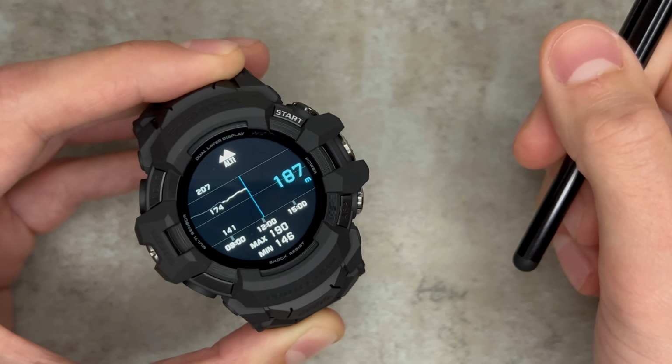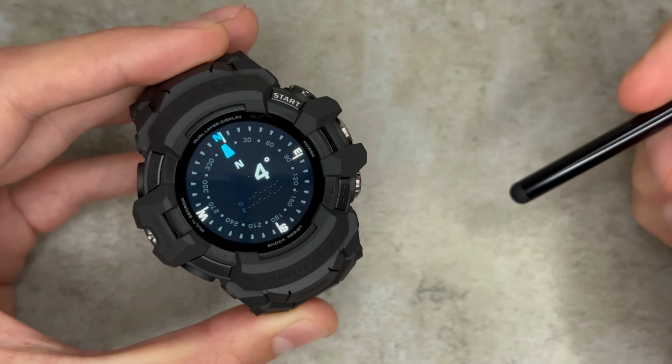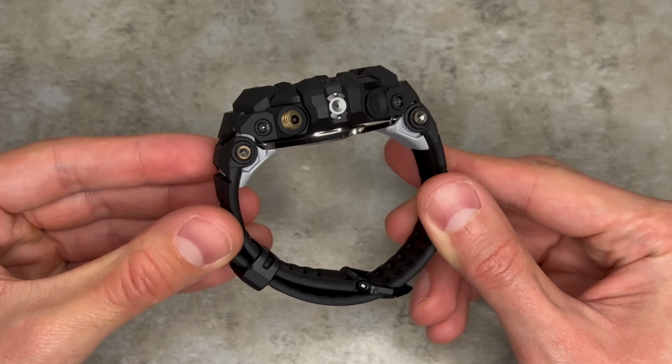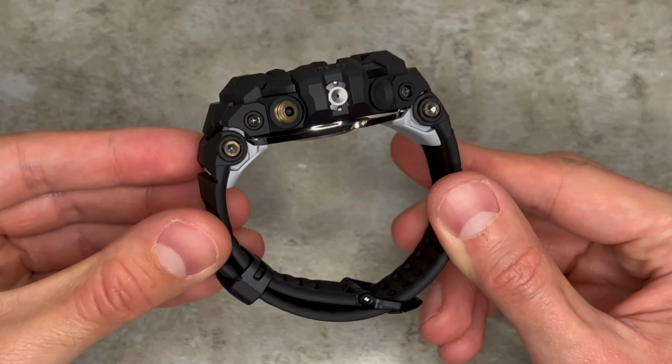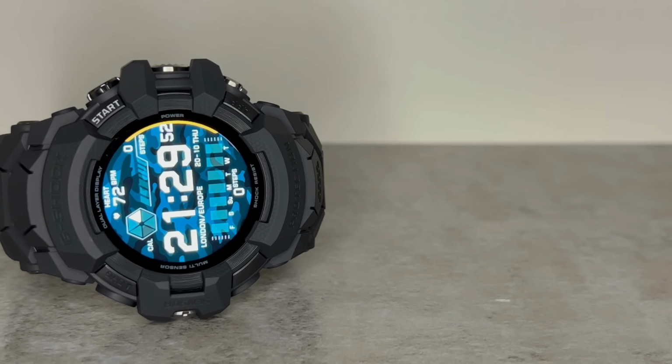And on the left hand side of the case, you have your sensor in the center, utilised by its altimeter, barometer and compass as just mentioned, to measure altitude, air pressure and direction respectively. You also have your charging port, which actually looks pretty cool being exposed. You would think this means that it's more susceptible to wear or damage the elements provide, but G-Shock are so good at this stuff, it's almost like they're saying, well go on, give it a try.